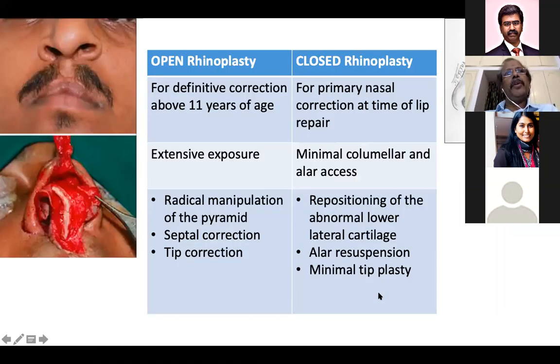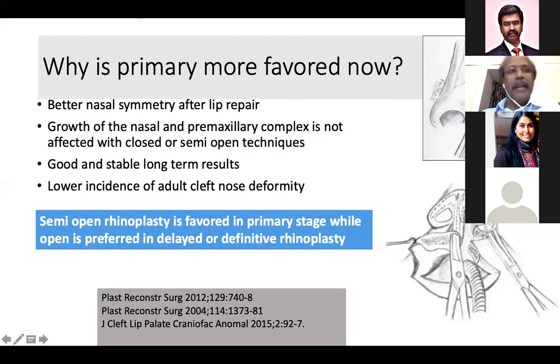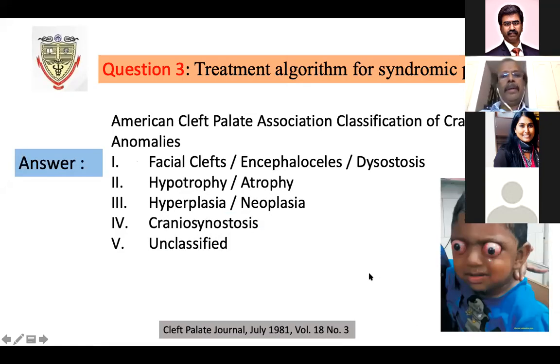Now, as I told you, a lot of surgeons are preferring primary rhinoplasty along with the cheiloplasty, and they do what is called semi-open. You don't open both sides, you open only on the cleft side. You can see in the picture here, towards the cleft side, you make a rim incision, then elevate this and do it. A lot of people are now doing semi-open rhinoplasty. That is about the rhinoplasty.